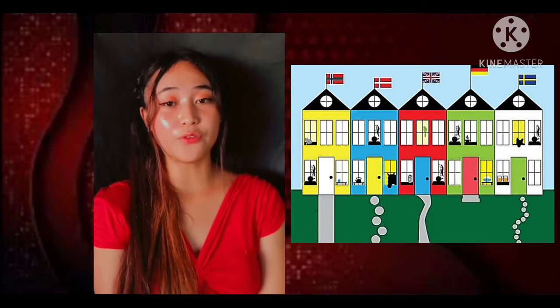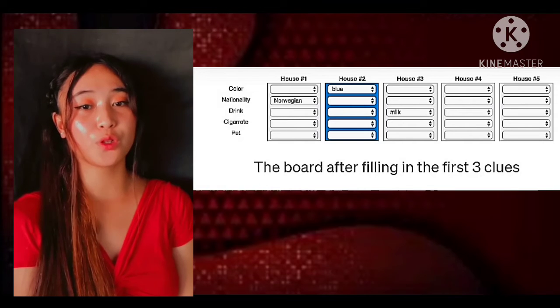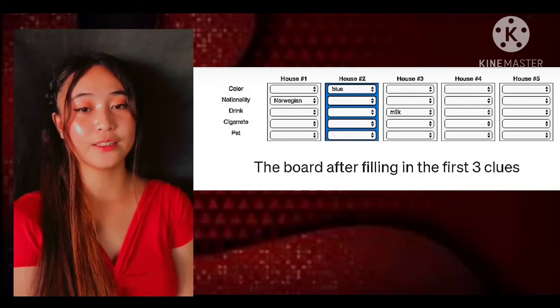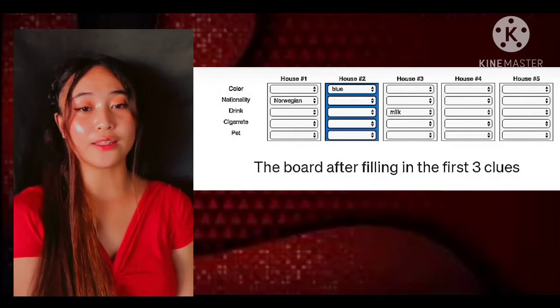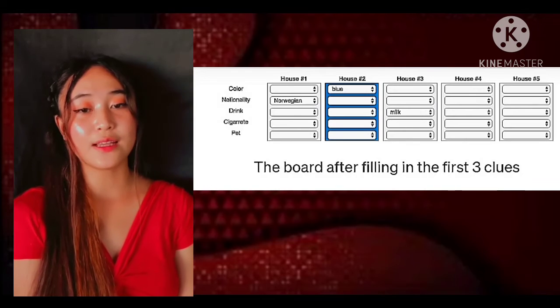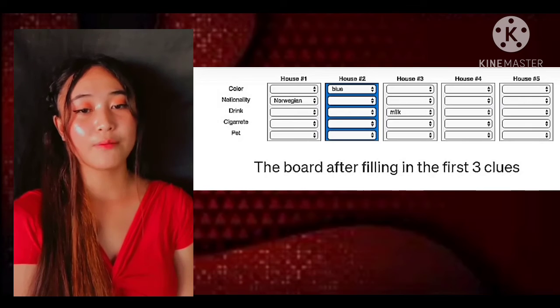For example, clue 14 says that the Norwegian lives next to the blue house, since we already know the Norwegian lives in the first. Next, we're looking at these 2 clues. The green house is next to the white house, on the left. The owner of the green house drinks coffee. Since the green house is on the left of the white house, it can't be the first house, as the house right next to it is blue.